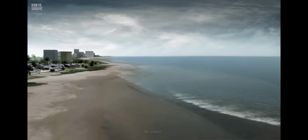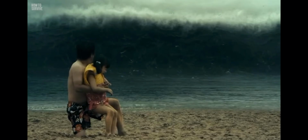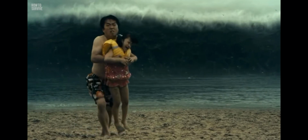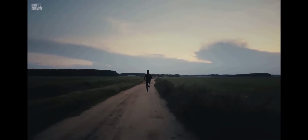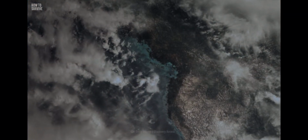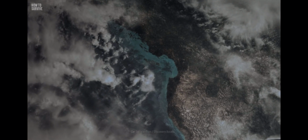It pulls back and exposes the seafloor. Do not go to the beach to investigate. You'll only be putting yourself at risk for when the water surges back. Instead, head in the opposite direction. Try to get as far as 3.5 kilometers from the ocean or 30 meters above sea level to ensure your safety.